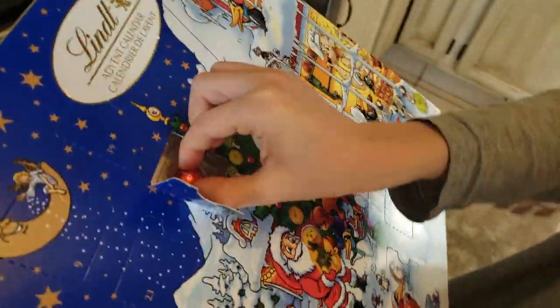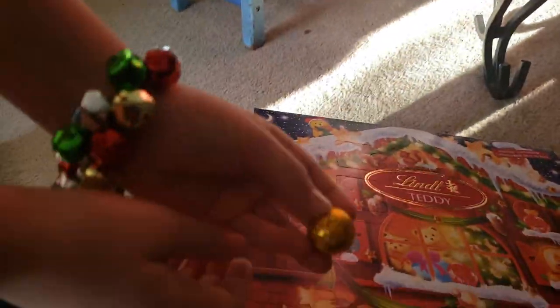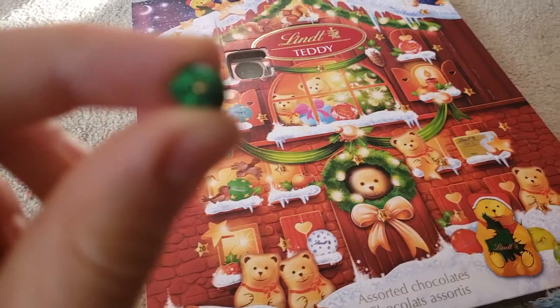Oh, look, it's red. What color was yours? I haven't opened mine yet. I got a yellow. Emma got a yellow. Ooh. Okay, now let's see which one I got. I got green. I ate it all.